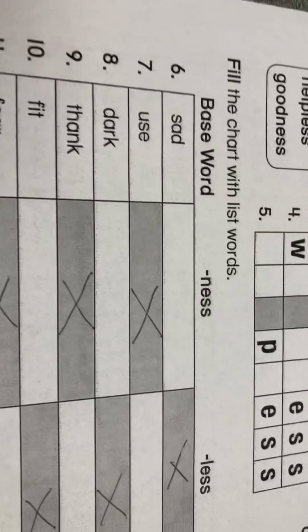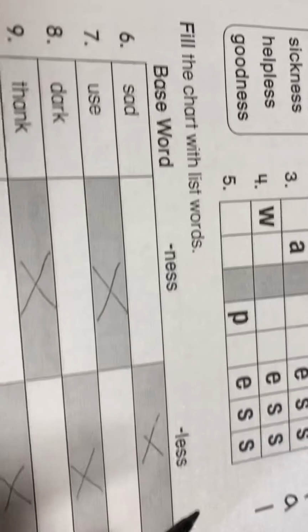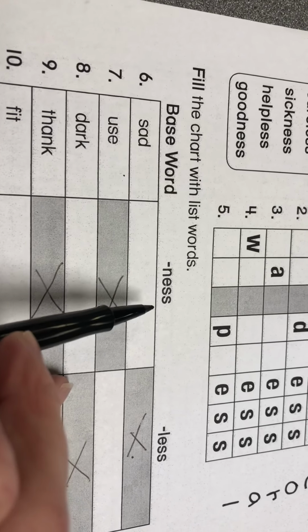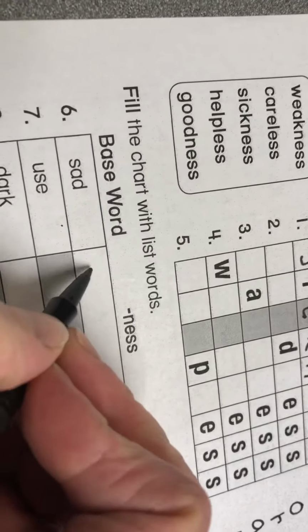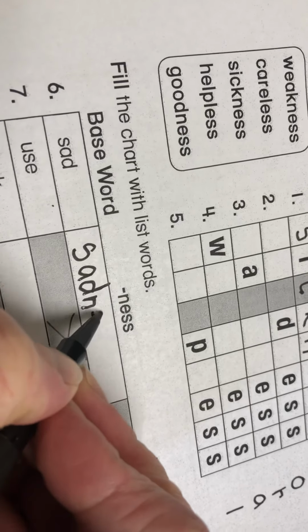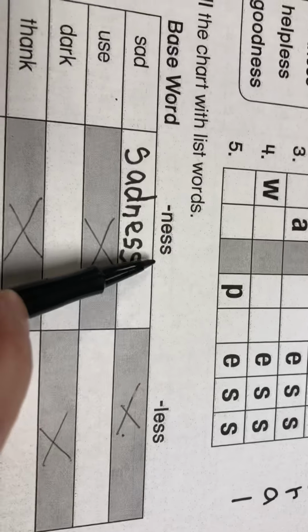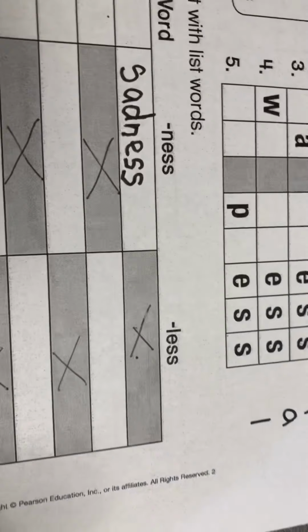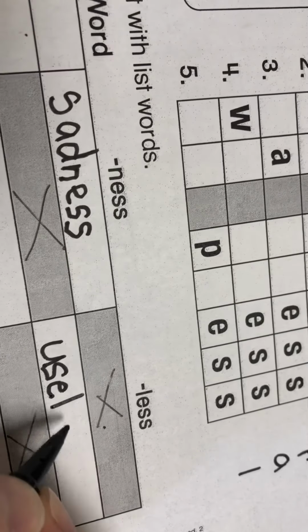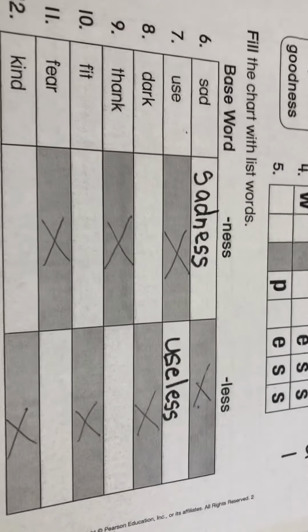Then down below, fill the chart with list words. So boys and girls, where it's gray, you don't write anything. Sadness. So you just put sad and ness together. Sadness. The state or being sad. So that's how you do that. Useness is not a word, but useless is. So then you write useless. It's useless to write with a broken pencil. Okay? So the gray means don't write anything in it.